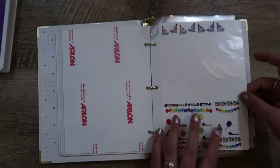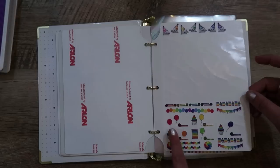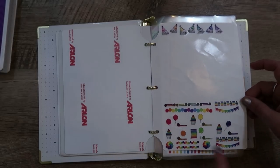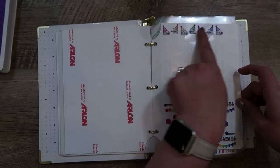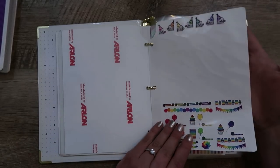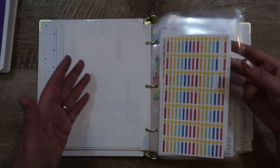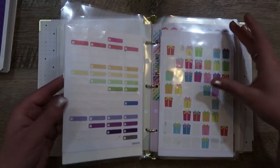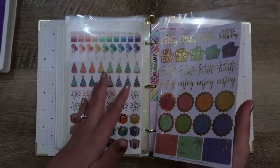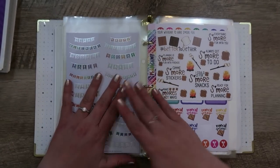This was another one of those where I was taking apart a sampler. This was left over from a kit, so these were all already here arranged like this. I didn't line them up that perfectly, and then these were from one of the Christiane and Michael's sampler pages. I think it was the same page as those little books that we looked at earlier. Candles, balloons, little birthdays. The Erin Condren birthday set is these three pages. So that's the first section.